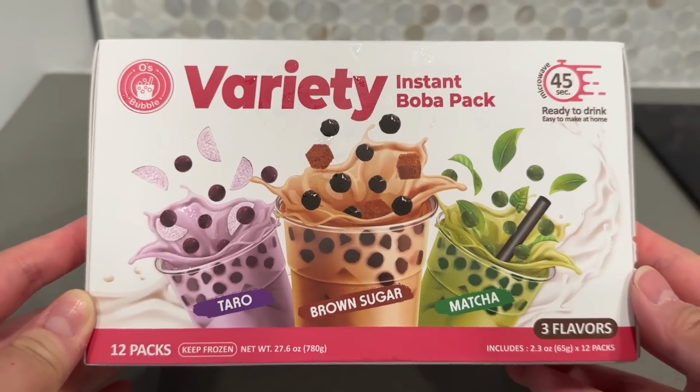I'm very impressed at the 2 different instant boba kits that we tried today. This one, which is by the brand O's Bubble, their boba texture is better than the J-Way boba texture. But flavor wise, I feel like they were all pretty good. It's hard for me to say which one is better than the other in terms of the drink because I feel like it totally just depends on your personal preference. But yeah, I would recommend either of them, honestly.